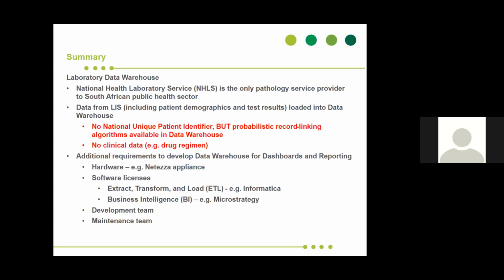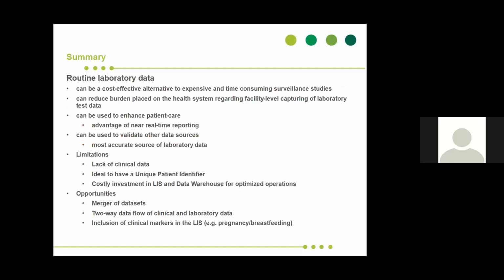What's really important is that there are costs involved with the development of these products. And what is essential is also that funds are earmarked for maintenance, because the warehouse itself needs constant attention, as well as the actual reporting modules. They need to be monitored constantly, because there will always be, I think, glitches and updates, and you need a team on standby to be able to address these issues.